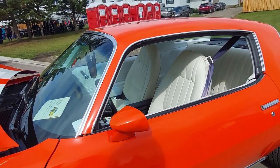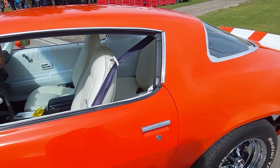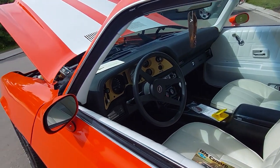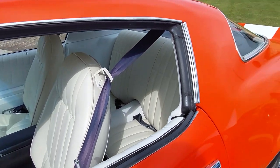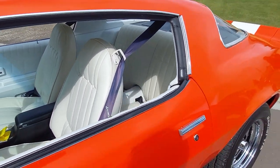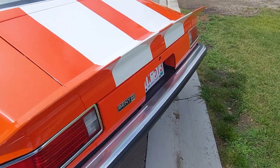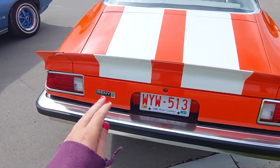And this one, what year is it? 76. And very nice. I love this Hugger orange on white stripes with the white interior. And look at that, got a nice shifter in it, manual transmission. Very, very nice car, very good condition overall. Actually, 100%, this is like a mint car. And I dig these Camaros too, because these taillights just really speak to me. I don't know why they do.